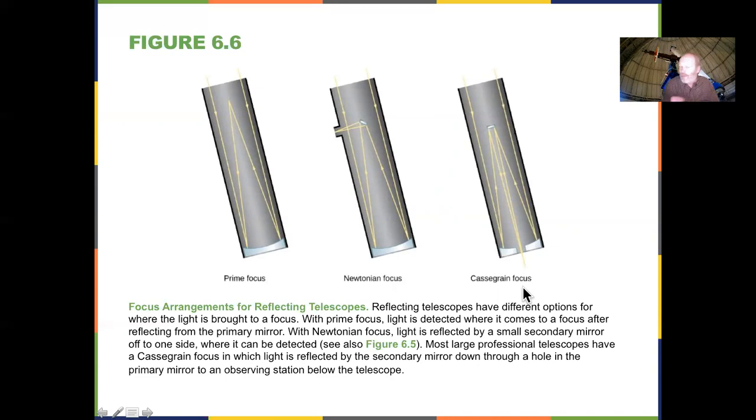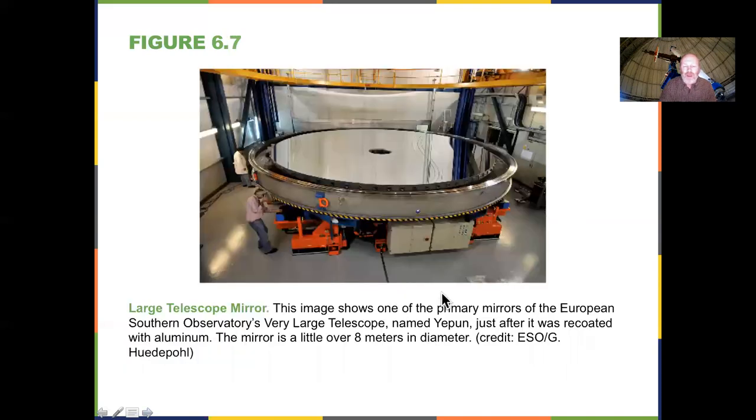There are slight physics reasons if you're having a small telescope why one might be useful over the other in terms of certain different kinds of viewing. We won't worry too much about that for our purposes. But most larger professional telescopes, as it mentions here, have the Cassegrain focus. And my big orange telescope in my office also has a Cassegrain kind of thing. This is going to be a Cassegrain here.